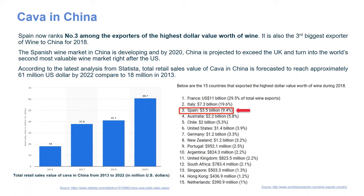And of course, this is a projection, but we can see that the initial data in 2013 was basically 18 million US dollars, whereas in 2022, approximately 60 million US dollars will be retailed over here in China. You can see that basically, Spain is nowadays the third in the list, and Italy and France come up. But Cava is still the main choice for sparkling wine over here in China, no matter how famous Champagne and Prosecco are for higher end, of course, products.